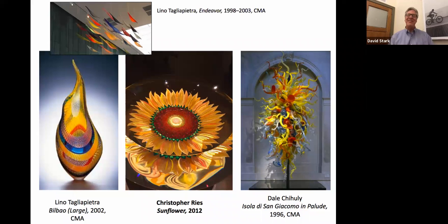And that's probably the work by Lino that is most familiar to museum visitors, because they see it whenever they enter the Walter wing of the museum. Endeavor, which are shapes that either resemble boats or birds that are suspended from the ceiling. There's a beautiful blown glass. And then Dale Chihuly, also, who blows rather than carves glass. In Derby Court, we have his Isola di San Giacomo in Peluda.